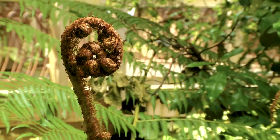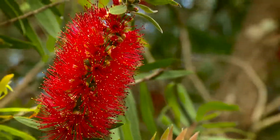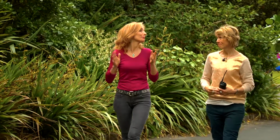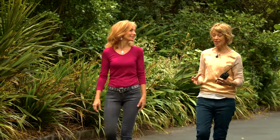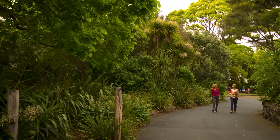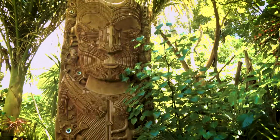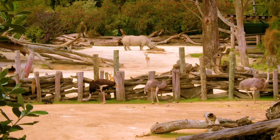Until about 200 years ago, New Zealand had no predators at all. Birds didn't even need to fly. Predators have been brought in. Yeah, we have a lot of mammalian predators, unfortunately, that have wreaked havoc. Not these predators, or these, which you can see here in the most beautiful habitats.